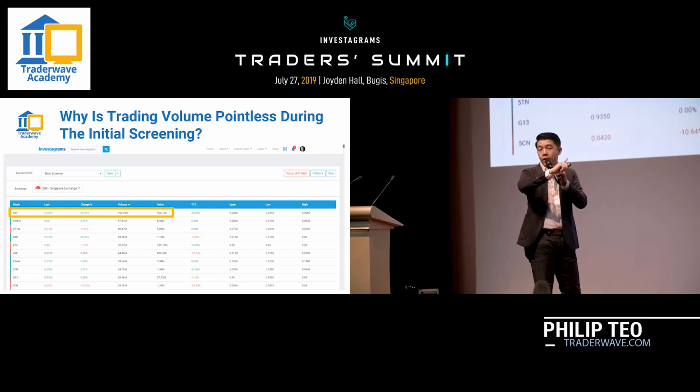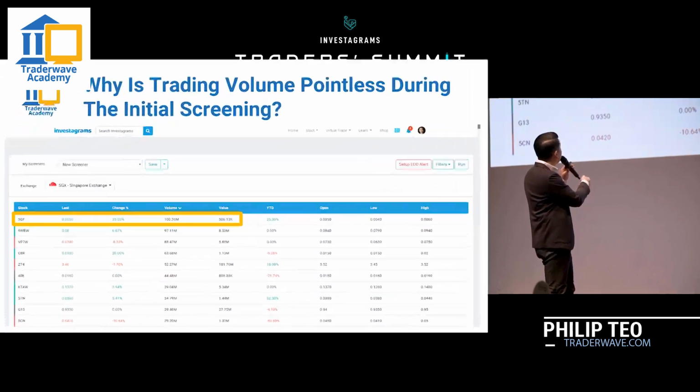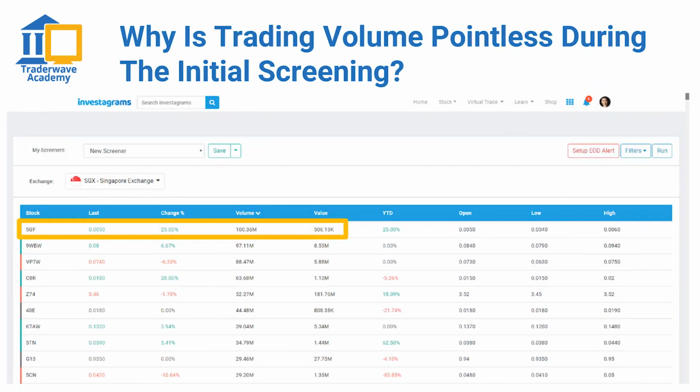If we just filter by the highest traded volume for those stocks listed on the SGX, you will notice that, for example, right at the very top, 100 million shares traded on that particular day. How does that look to you? Do you think that this is going to be a stock that everyone is trading? No, right? Why do you think it's the case?